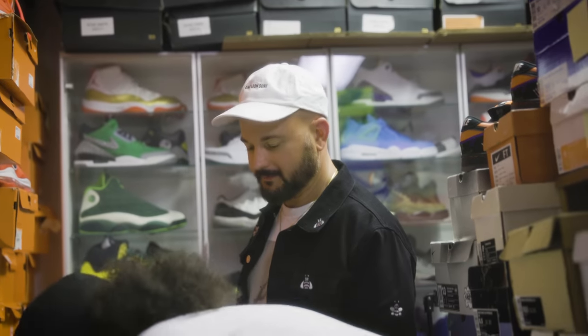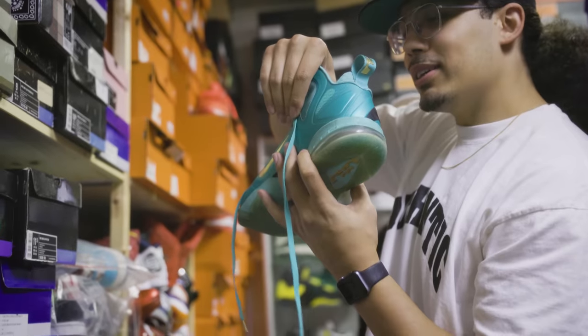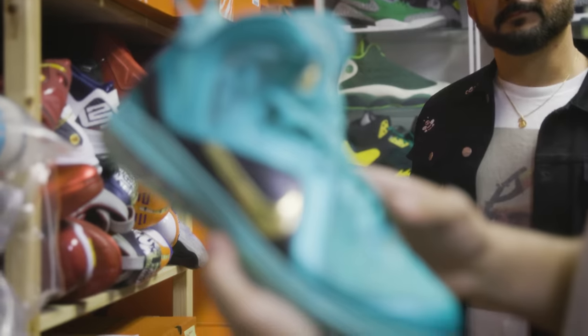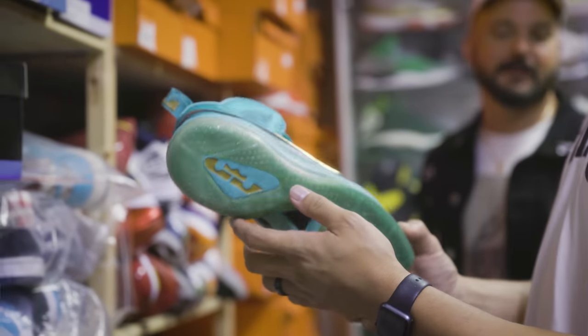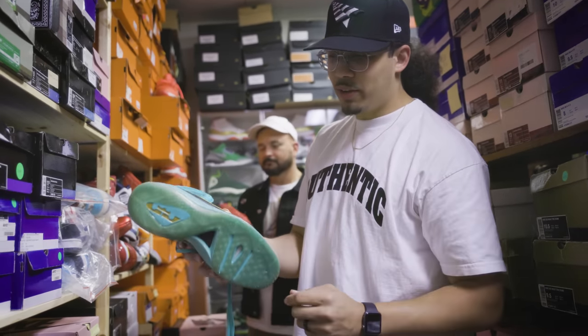Those are very rare. What size is this? Not your size, bro. This looks like a 13, oh, it's a 12, okay. Statue of Liberty, Elite LeBron 9. Those are the craziest, dude. Ultra rare. I don't even know how many pairs were made. That's the ultimate right there for me. It's like a minty, just with the gold speckle on the outsole transition.